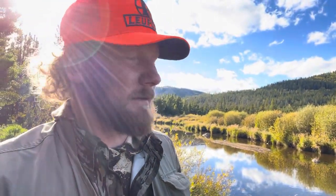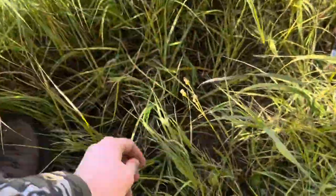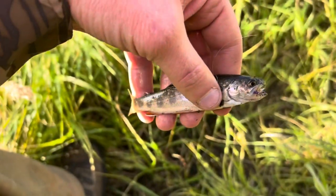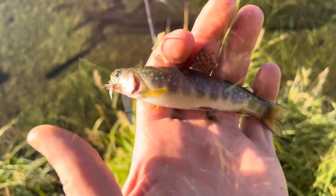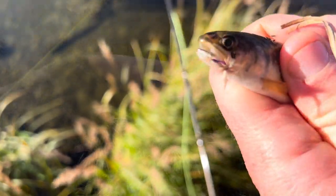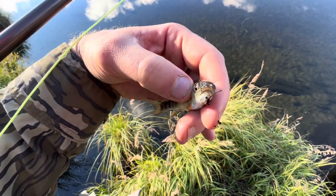We're done hunting and we're out here fishing now. Just caught a little brookie. Little baby. There's probably up to maybe 8 or 10 inch in here, but good stuff. Good, catch some more. Number two here. Oh, dropped a little guy. Number two, little brookie. We got number three. Number four.